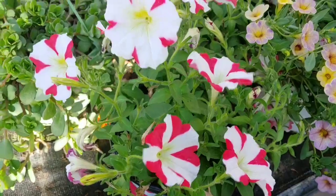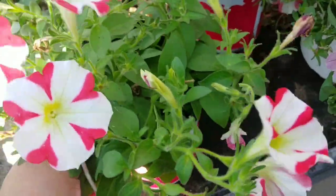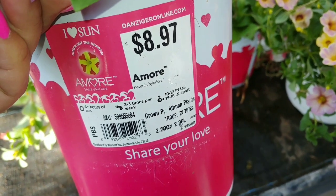These remind me of peppermints. Peppermint flowers, because of the stripes. I don't know what this one's called. It's $9. Amore. Petunia hybrida.